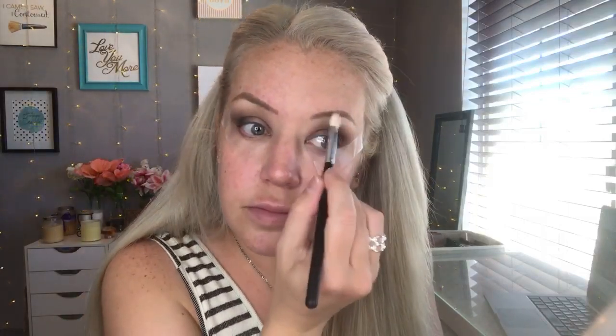All right, so I'm gonna blend that out again with the Morphe E30, and blend that out here and here. And this is just a clean brush that I'm gonna go in and buff with because I feel like it's a little high right here and here. I feel like it needs just something right there.